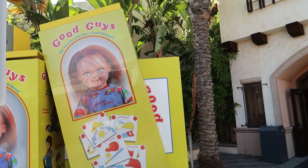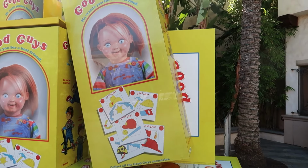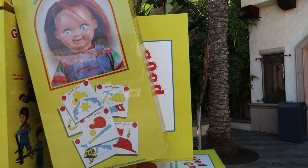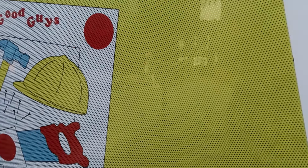pictures. But yes, this is good, guys, and it looks like they're kind of like screens, so I would assume there's gonna be some sounds and some lights happening. Especially this one right here looks to be a screen. If you look at it, I'll come a little closer for you guys, you see little dots and stuff like that. So I would assume lights are gonna come out.